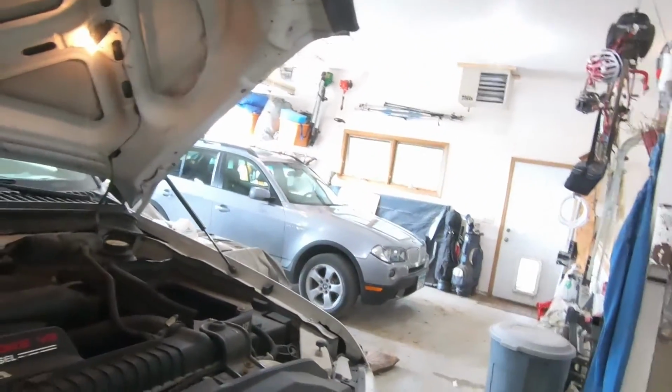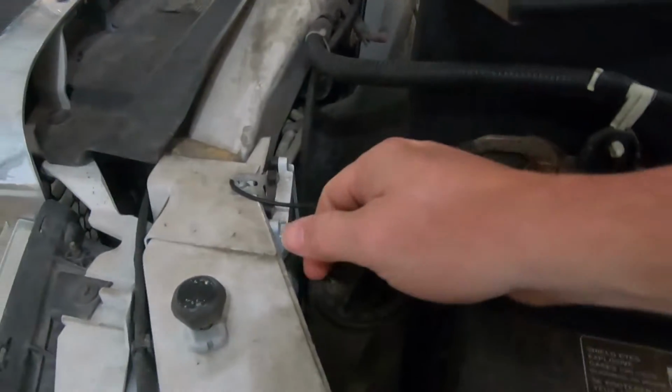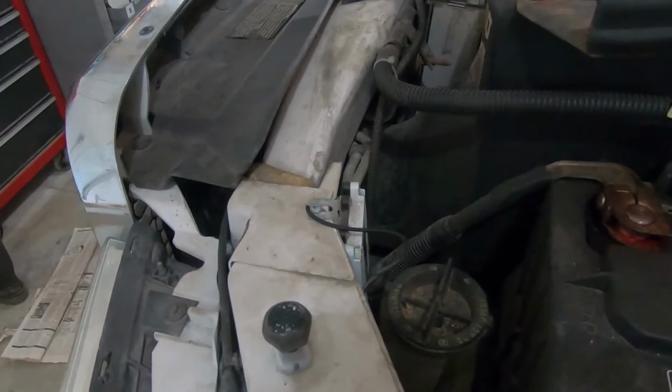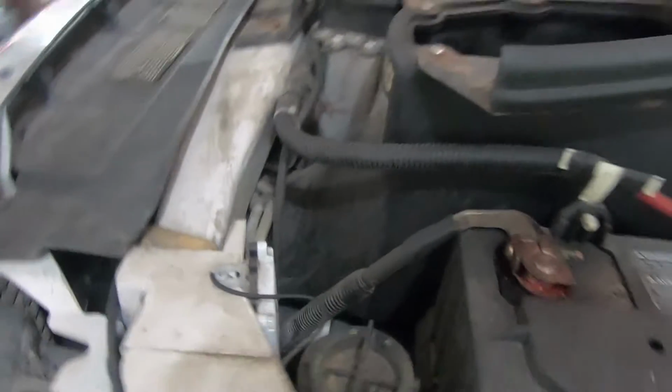Back to Truck Norris though. We have this good old Power Stroke. I thought maybe I had an issue with the ground yesterday, so I came out and cleaned that up, and that's just fine. So we are going to assume our ballast is the issue here, and I'm going to swap those out.